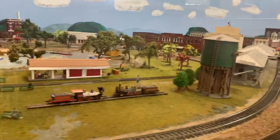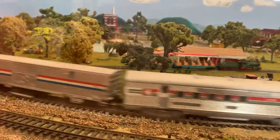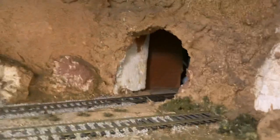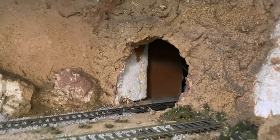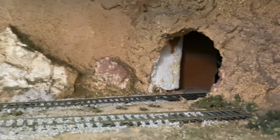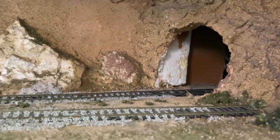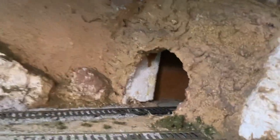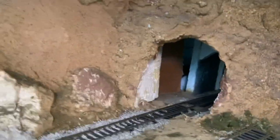Oh, there's an Amtrak. There's a mini train. I know that these engines were... Hold on, I want to get a shot of Thomas going by, because I know they had the Thomas going on. Wait, I want to get a shot of Thomas.